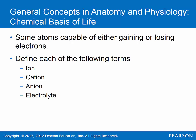All right? Ion, cation, anion, electrolyte. What's an ion? It's a charged particle, okay? So it's kind of both, really, negative or positive. A positive ion is a cation. And an anion is a negatively charged ion. But cation has a T, which looks like a plus symbol.